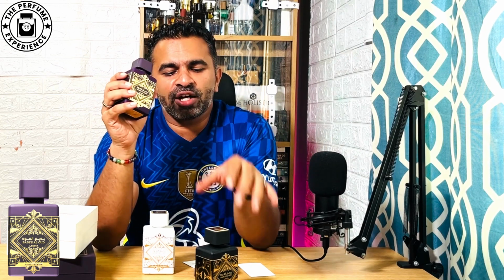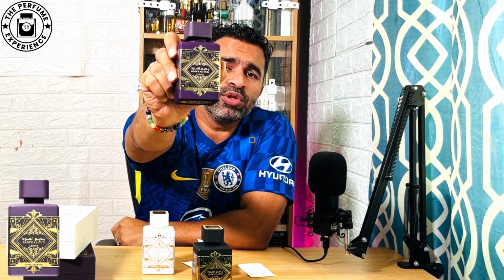In my opinion, I like this better than Oud for Glory because of the rose note. Especially when you think about wearing it for weddings or any occasion with a lot of gathering, and you want a fragrance that projects really well to a distance of 3-4 feet and gets you a lot of attention, this is definitely one to consider. So this is Amethyst from the Bade'E Oud series.